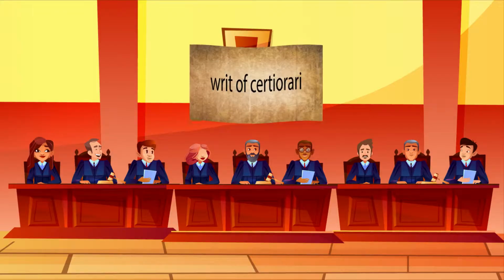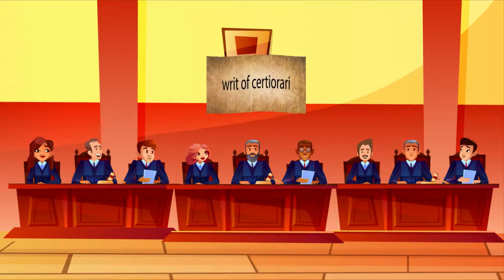The court grants certiorari when they decide to hear a case. The justices vote to decide which cases they'll review. If 4 of the 9 justices agree to hear the case, it will be heard by the Supreme Court. This means of determining reviewal is called the Rule of 4. The court normally reviews cases that involve the Constitution or raise a big federal question.